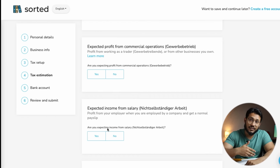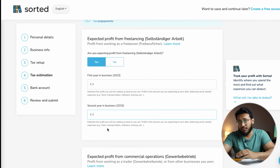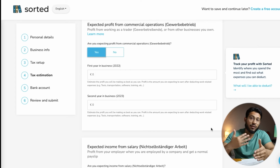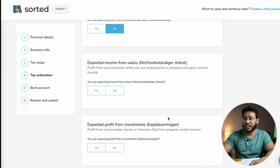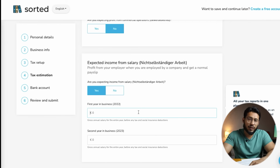So you can either select as a business owner or a freelancer, or you can select both if you are registering as both. In our case, we are going to select no. Next, we are being asked if we have an expected income salary from your employer. So if you are registering yourself as a freelancer in addition to working a full-time job, we provide our yearly income that we'll get this year and the next year.